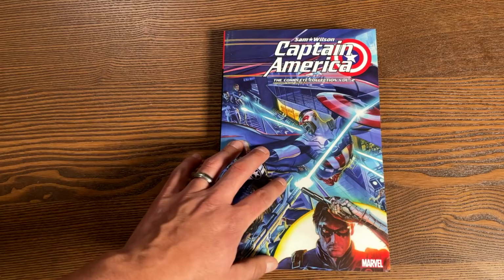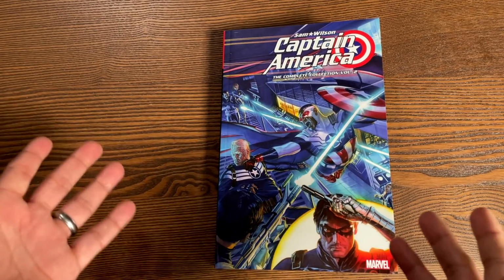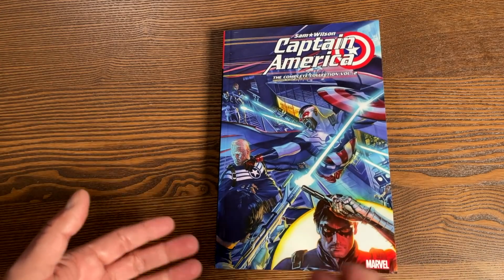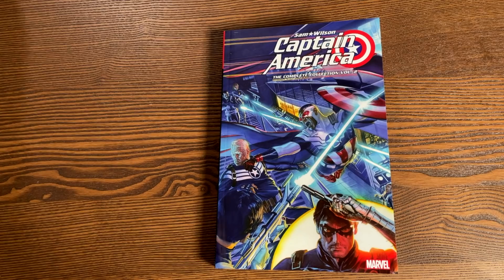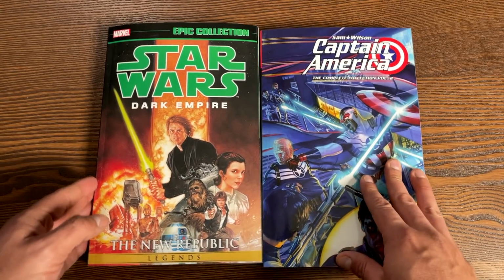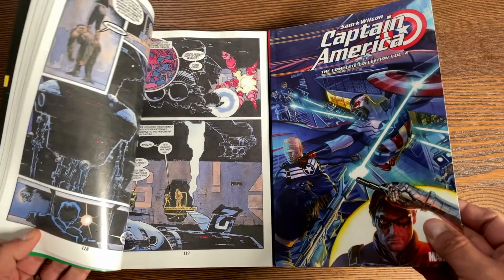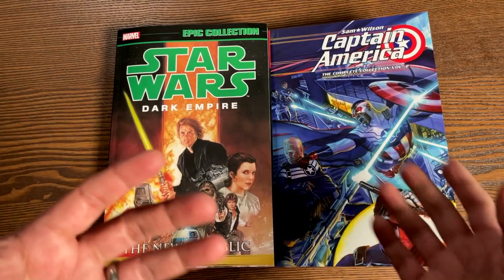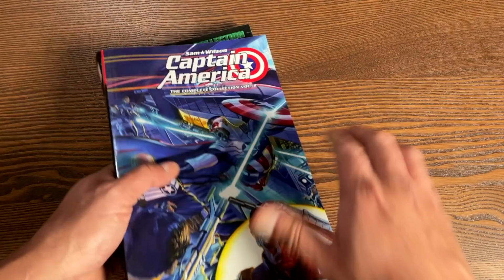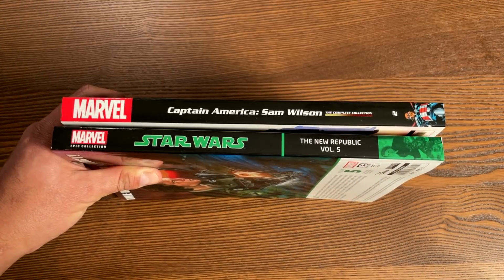Last but certainly not least is another complete collection. And I like to think that, maybe I'm wrong, the people that are getting the Epic collections are also getting complete collections to keep reading these stories. Because as I mentioned several times, and I'll do it again, these are identical to the Epic collections with the exception of the paper quality that they use. But as far as price and how much content are collected in each of these, absolutely, they are just like the new age Epic collections.